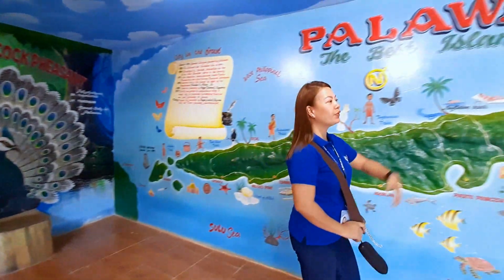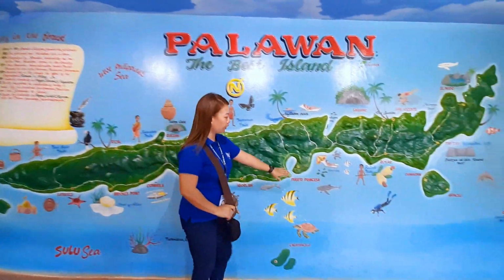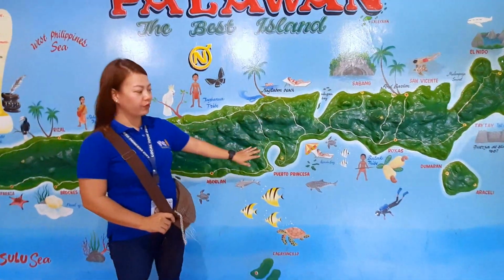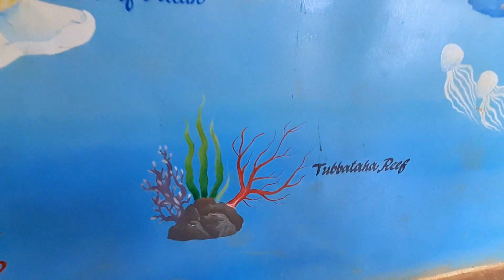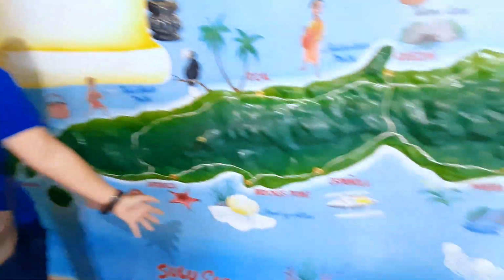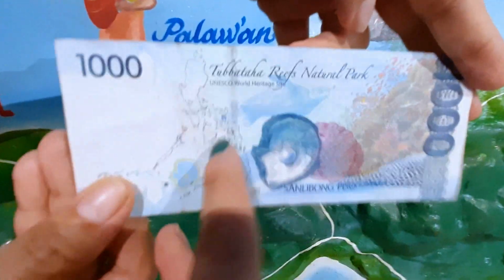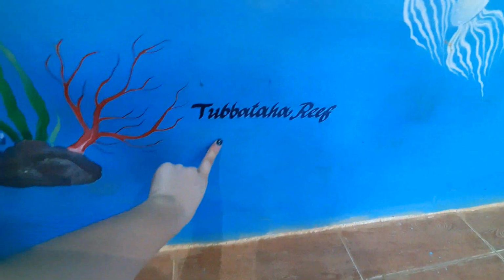So, this is the map of the province of Palawan. We're now here in Puerto Princesa, which is located in the center of Palawan. Trivia! At the back of the 1,000 pesos, you will see Tubbataha Reef. That's Tubbataha Reef National Park, which is located in Palawan.